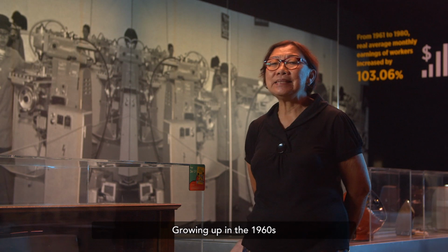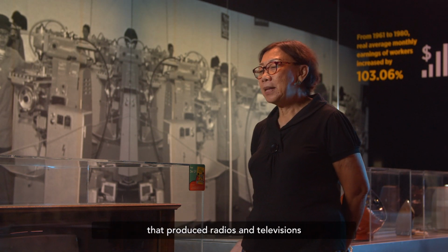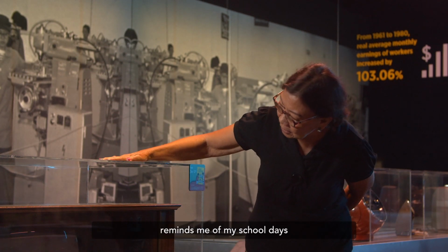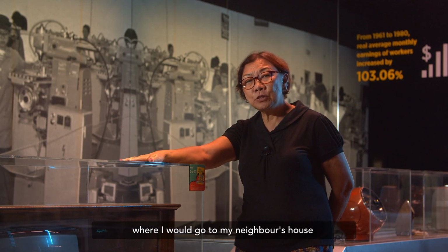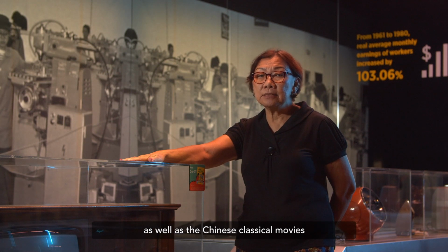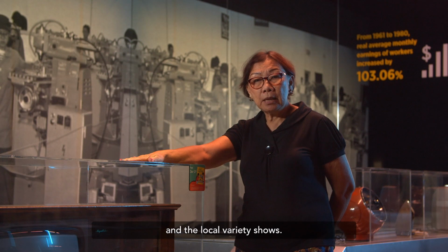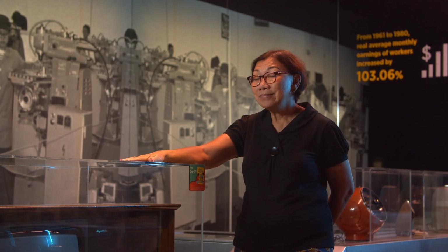Growing up in the 1960s, Setron, a very renowned local brand that produced radios and televisions just like this one here, reminds me of my school days where I would go to my neighbor's house to watch the black and white Hindi movies, as well as the Chinese classical movies and the local variety shows. Well, those days, transmission breakdowns were common.